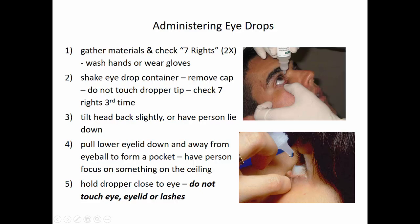Now, a very important thing is to have the person pick a point on the ceiling to look at before you drop the drops in. And this is so that if they are looking directly at the drops or at you, then they're more likely to blink when the drops go in, or before the drops actually reach their eye, and then the drops end up going on the outside of the eyelid. So have the person focus on something on the ceiling or up above so that their eyeballs are looking upwards, and then hold the dropper close to the eye, but don't again touch the tip to the eye or to the eyelid or the lashes, so it's just in the air there.